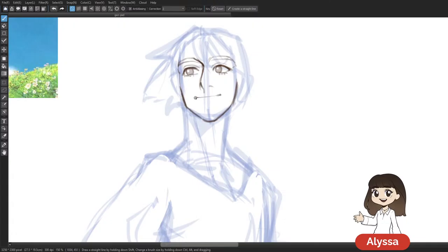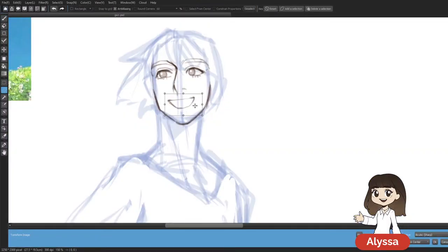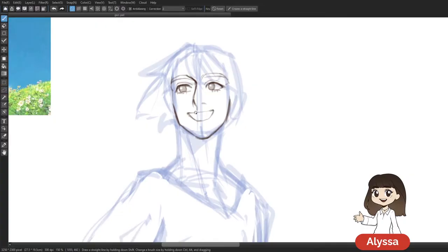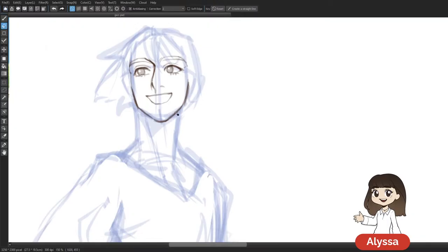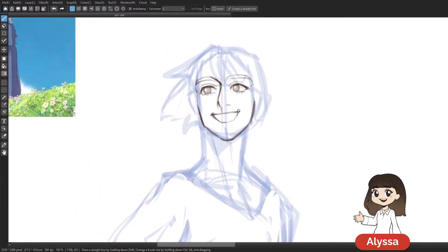So I can start by drawing the top. I can already sense I'm probably gonna adjust this because he's looking a little goofy right now. And when I'm drawing smiles, I also like drawing a little bit of the sides, like the corners. It's more obvious when I'm painting, but I like having a little bit of a sketch of it.